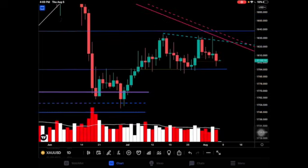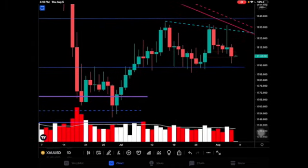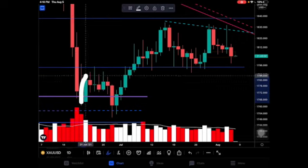Okay, now we're going to draw the cuts. We're going to draw the cuts on the daily chart, because this is where the candles are most simplistic and this is where they make the most sense. Your eye should catch a pattern here.